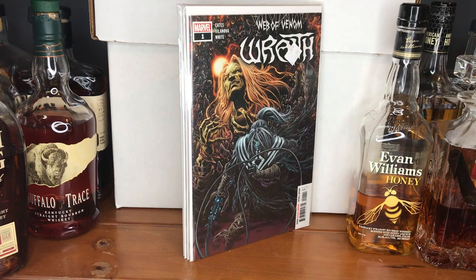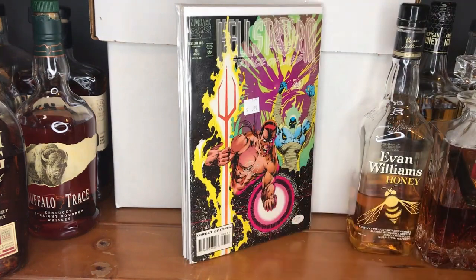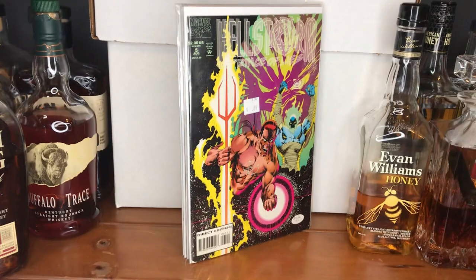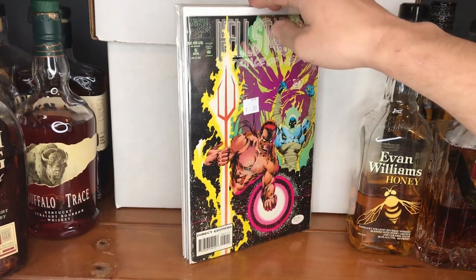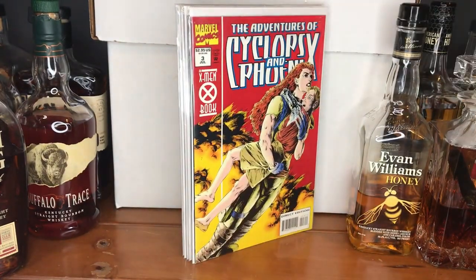I'm going to continue on here with Hailstorm, Prince of Lies. This is issue number 5 from this run. And one really cool thing about Kirby's booths, a lot of times there will be an extra comic in there. This time it was The Adventures of Cyclops and Phoenix, issue number 3. Don't know that I'm collecting that run aggressively right now. I do have 1 or 2 other issues though, but it is nice to find some extra comics in there.